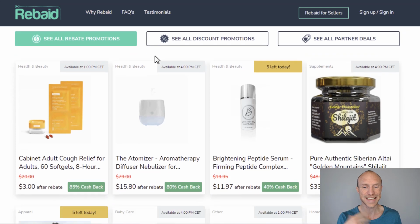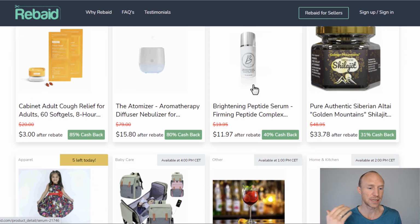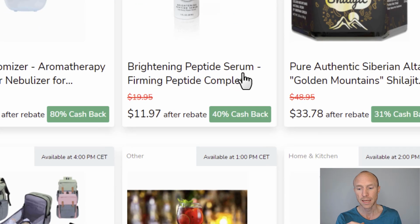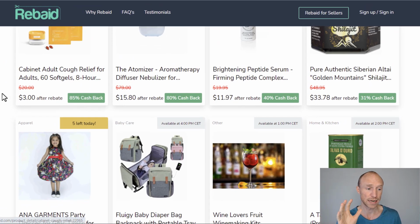What it offers is cashback. They have all kinds of different rebate promotions and they change daily. Some days they are also limited. You can see this one right here has 5 left today, so only 5 more people can claim it. And you will get cashback, and the cashbacks are in general quite high.